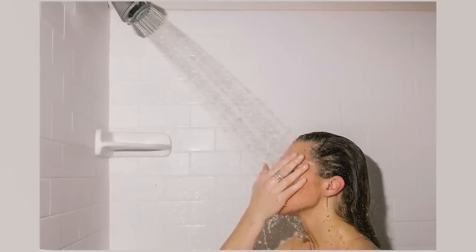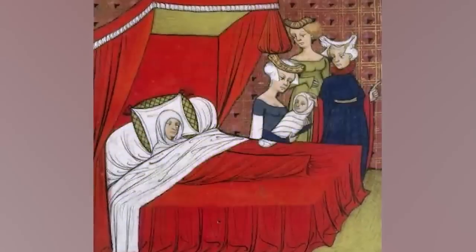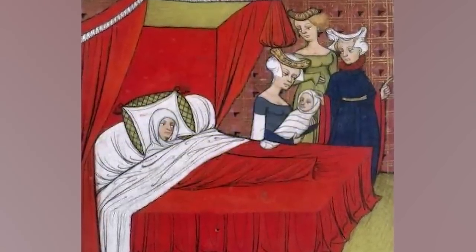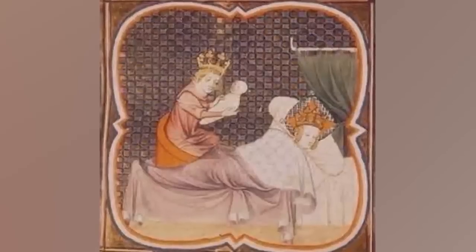Hygiene was not the greatest back then, and while not the only factor, it did contribute to a high infant mortality rate. It was just one of the many factors. So, when young women were married, and married rather quickly, it was time to start pumping babies out. It's more of a quantity over quality kind of thing.